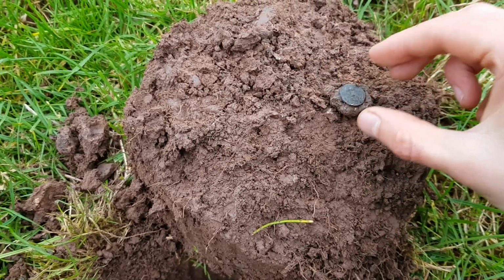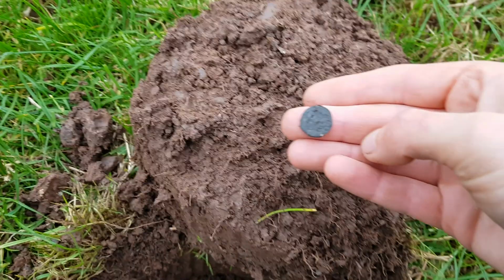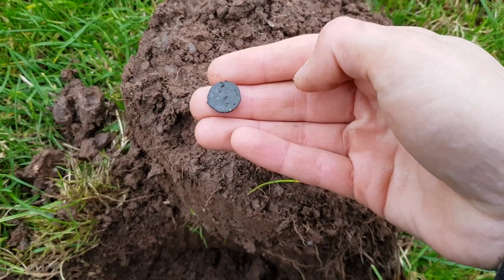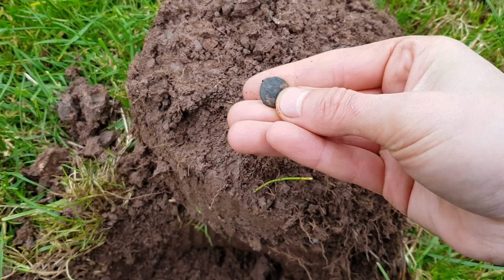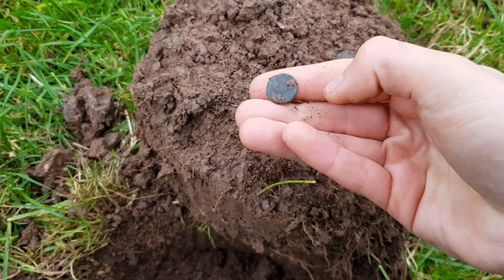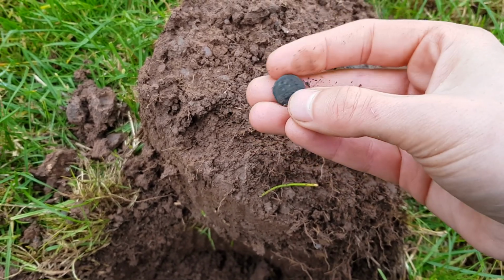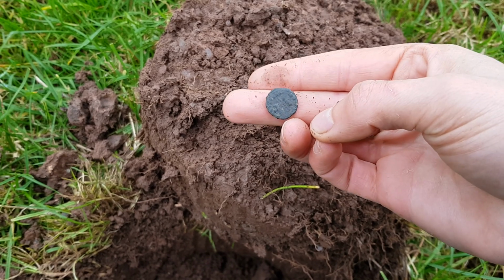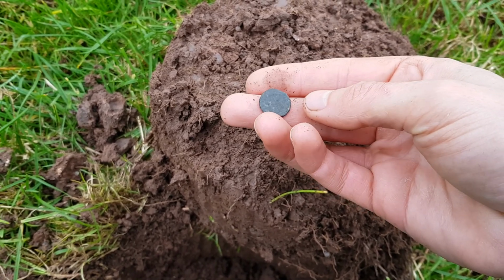I just pulled this up and it looks like a little Roman coin. It just looks really uneven. I haven't really looked at it, but yeah, I think that's what that is. Oh yeah, definitely. I'll give it a quick little clean and I'll try and do a little bit of a close-up for you.